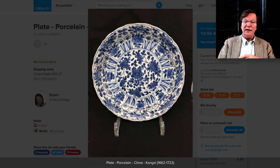This is over on Catawiki. Nice looking little Kangxi dish, one of the molded types. Beautiful little flowers in the center, good shading of color. I like that. That's nice. That'll be at the bottom of the newsletter this week.